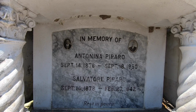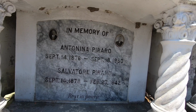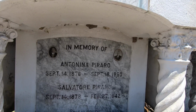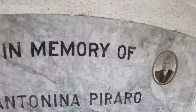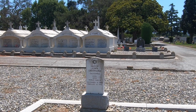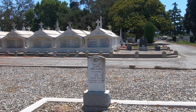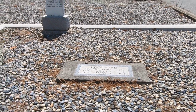And the thing was, like I just said before, putting your picture on your stone, that was always the thing before. A lot of old time people who were buried in the 40s and 50s, I've noticed a lot had their pictures on their stones. Jacob John Eberhard, California. World War II. Got a war veteran right there. I guess that's family also, but the same last name.